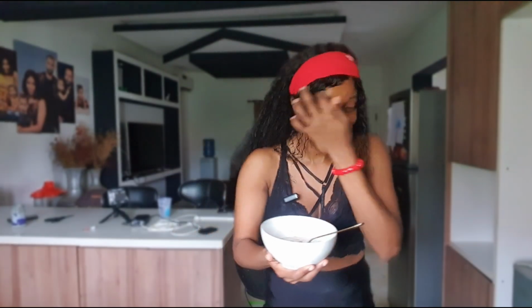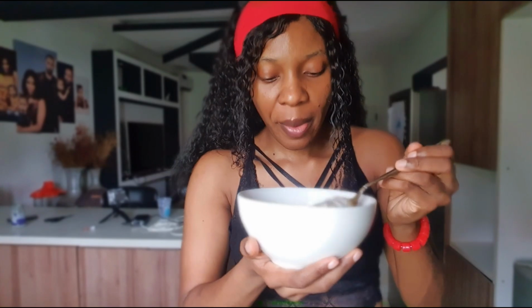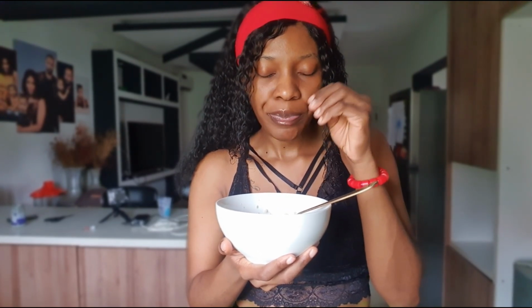Oh wow. It's so flavorful. Anyway, it's so good. It's really, really amazing. Like, I love the fact that the coconut is still crunchy, with the cinnamon inside. And then the peanut butter. So good. This is very, very healthy.